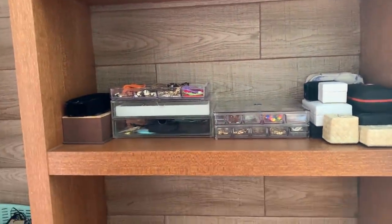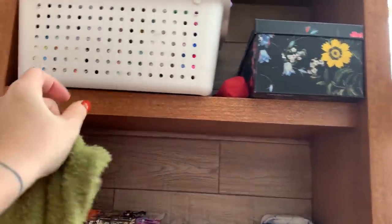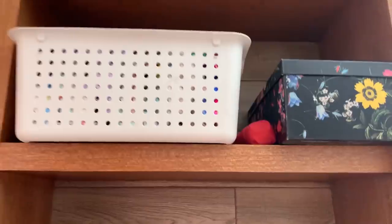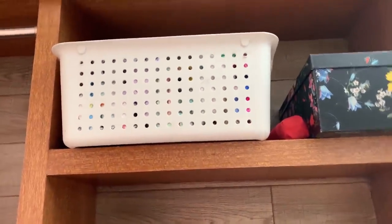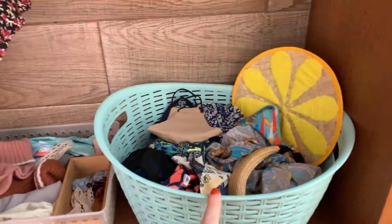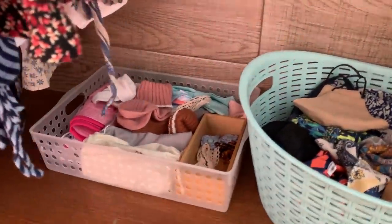Put my jewelry here since I don't really need them out all the time, and my sunglasses, which I never wear anymore. Lilo's cloth diapers are up there because she keeps playing with them, and just my other accessories, my scarves, my headbands, like the big ones, and Lilo's accessories.